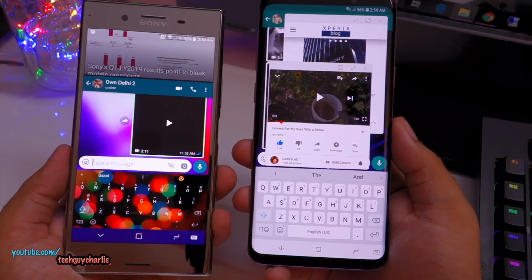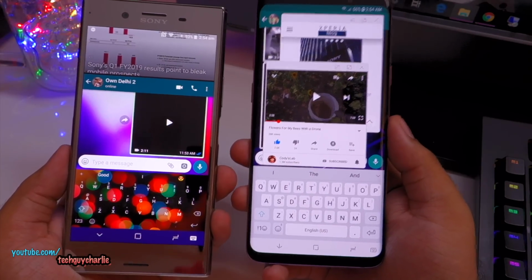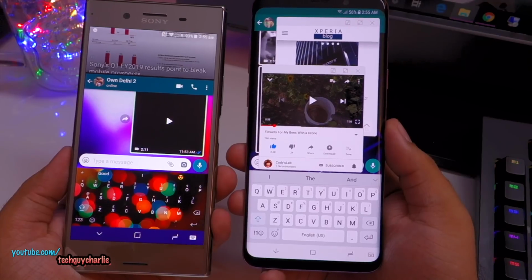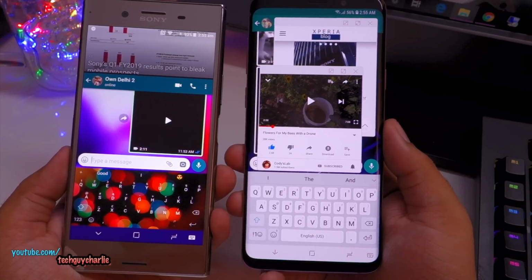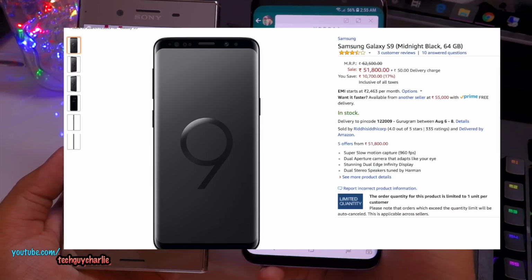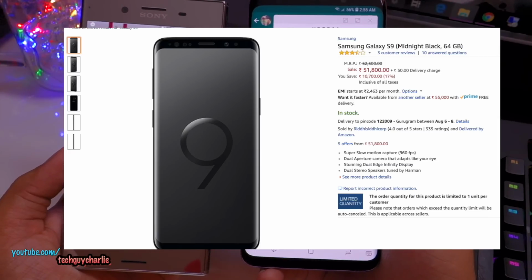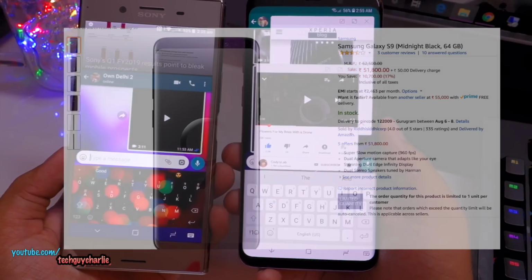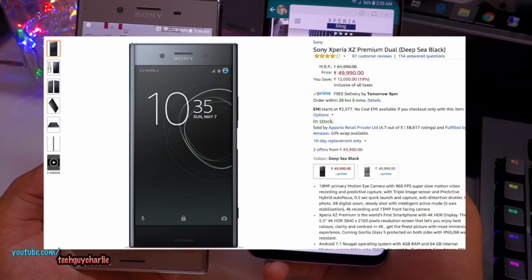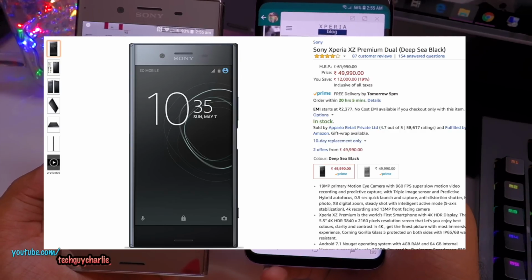And secondly, the most important part is that if you were to go out and buy the Xperia XZ Premium today, as of August 2nd, 2018, there is not much of a price difference between the latest 2018 flagship phones like the Samsung Galaxy S9, not the S9 Plus but the regular S9, which is priced at 52,000 Indian rupees or 761 US dollars. And the last year 2017 Sony flagship, the Xperia XZ Premium, is priced at 50,000 Indian rupees or 731 US dollars.